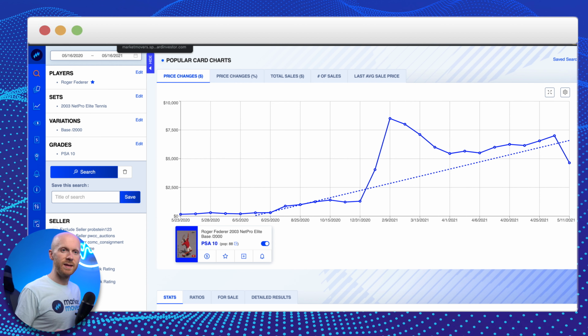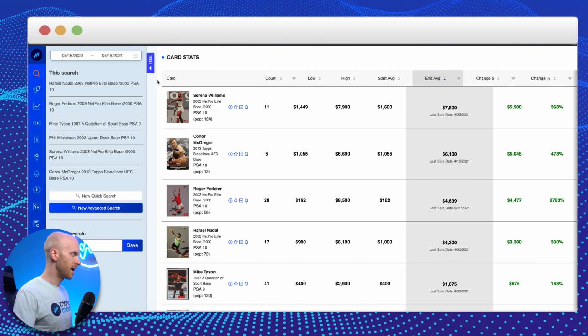So obviously, like I said, the vintage bug, it's kind of bitten collectors and investors alike. Vintage cards of all the different sports card eras are definitely up the most over the last year in general and collectively. So when we think about this, if I look at this card, Federer, I can actually jump over and look at a few other athletes as well.